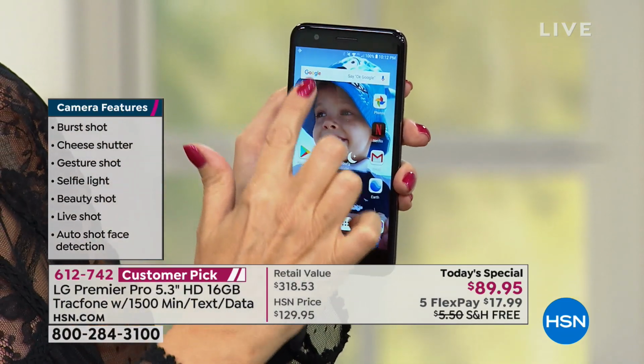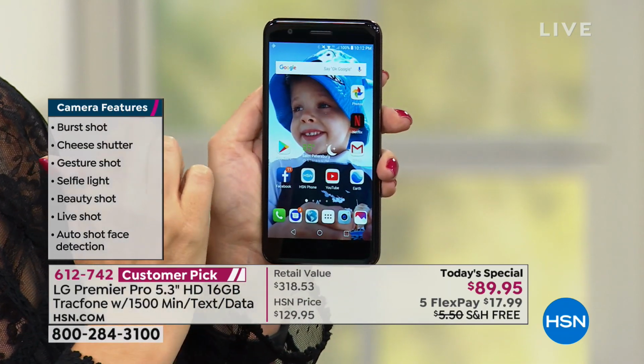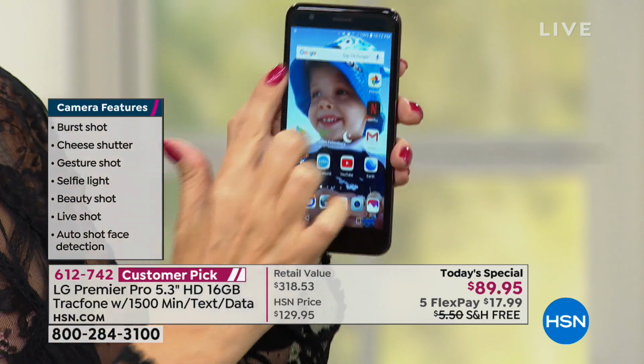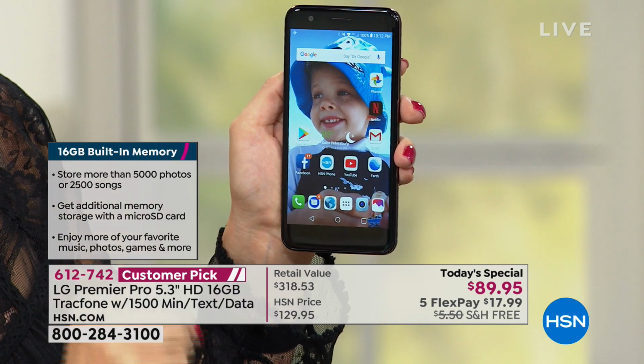So this is Google Android operating system. It's Nougat, and that little Google bar is right here. So anything you want to find out, if you want to set reminders, if you want to use that assistant, you can simply touch the microphone right here, or you can use the power of your voice.